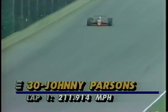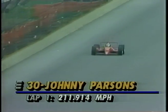Johnny Parsons is on the racetrack, took a long time to get to speed, but now he is on his qualifying attempt, but the speed is not there. 211 miles an hour, almost 212, nowhere near fast enough to qualify. I'm not sure Johnny Parsons believed he could go fast enough. He was very, very slow on his warm-up lap. In fact, when he started his first hot lap, the stickers were still on the inside tires on the rear, so they were not up to operating temperature. So Johnny Parsons is going through the motions at the moment.